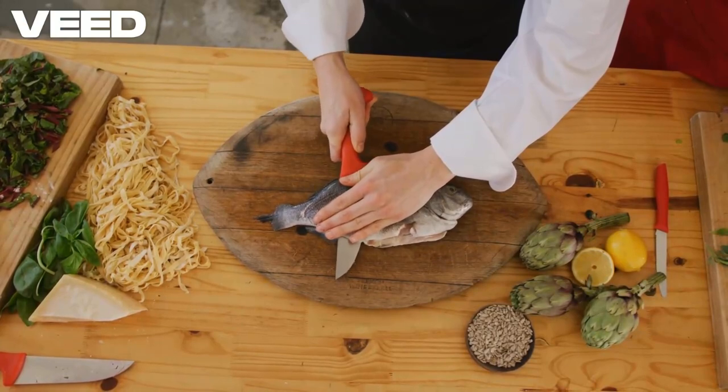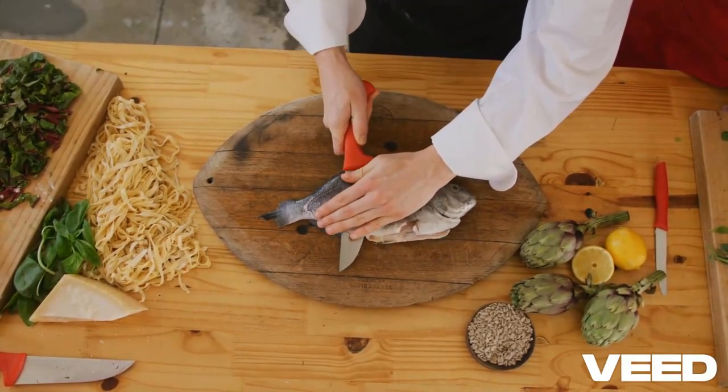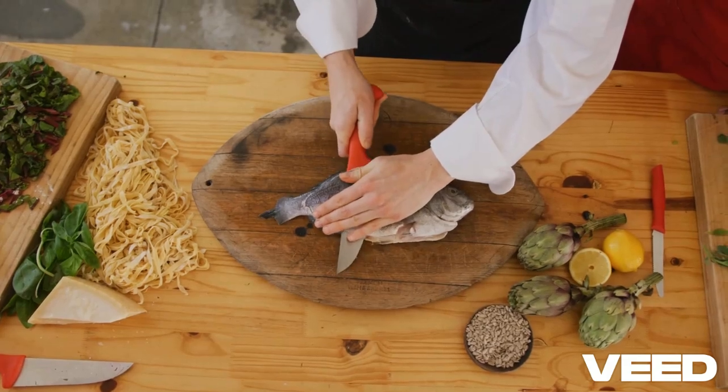Pro tip: start small with a pilot system before scaling up to a full-fledged RAS operation.